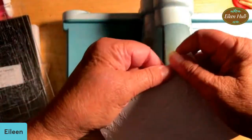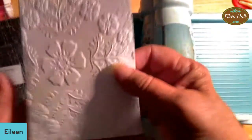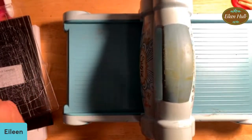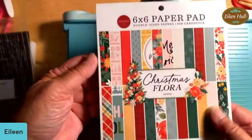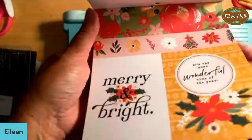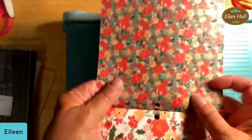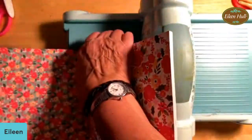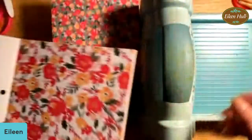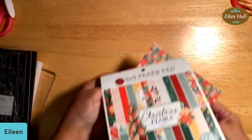All right, and now what I want to do, I'm going to let this dry. I'm going to put it up on my computer because it's hot. And I am going to take some of this really pretty paper. I like it because it is a nice scale. Oh, look at that one. And I want to make different values. So that's going to be my medium. This might be light. Let me look through. I don't think I need this. So I'm going to move that.